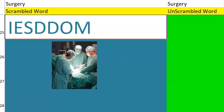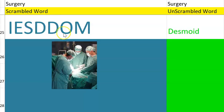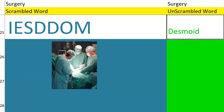Come on. What is this? It begins with D. So it's a tumor. It sounds very similar to dermoid, but actually it is desmoid. Okay. It's actually desmoid tumor. This is something that can occur anywhere in the body. Okay. They grow from connective tissue. Fine. Fibroblast cells, etc.